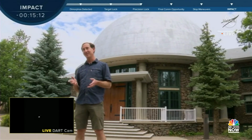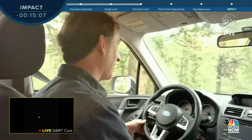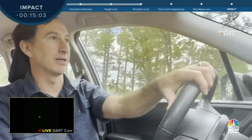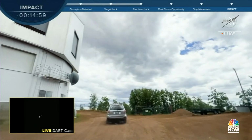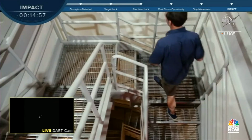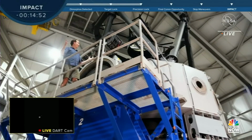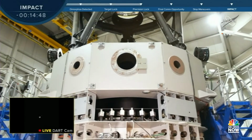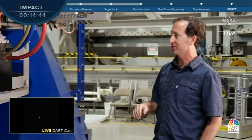Let's head on over to the Lowell Discovery Telescope, about an hour south of Flagstaff, which is where we are going to be collecting data for the DART mission. And the reason we're all the way out here in the middle of this forest is that we have really dark skies here. And this is the Lowell Discovery Telescope. This is what a 4.3 meter telescope looks like. This is what we will be using to study Didymos and Dimorphos in the days and weeks after DART impact.